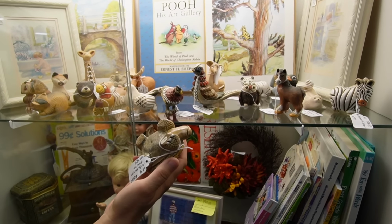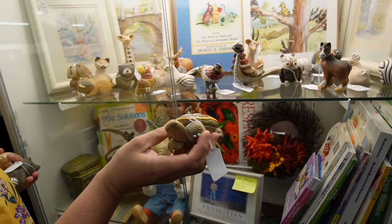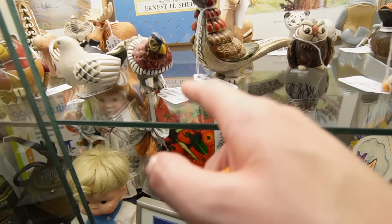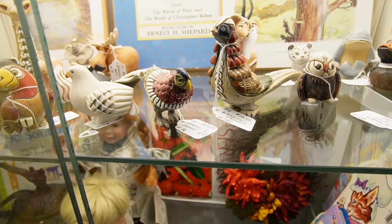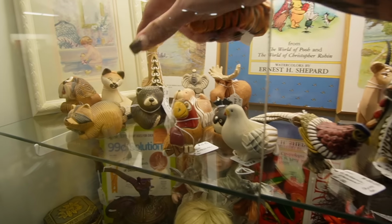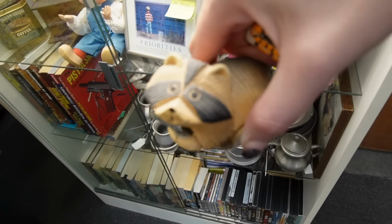Little turtle. Turtle? Turtle's always gone. Turtle. He's cute. Are those both pheasants? Yes. I've had them. Are they friends? I don't know. They look like friends. I think I am gonna go for the raccoon now. I knew you would. I was waiting for it. No, I'm going for Saint Bernard.